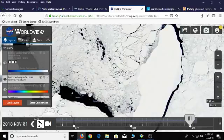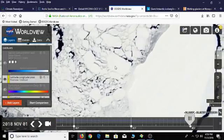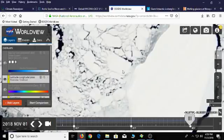But what's weird is the next day, here's the next day, and it's a better view with fewer clouds, and the edges of it don't even look square. That's the same iceberg, so I don't see how it could have melted that much in one day, because it looks like a totally different iceberg. Here, I'll go back, you see? And then I go forward, and it looks different to me. What can I say?